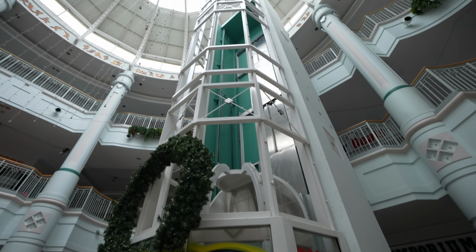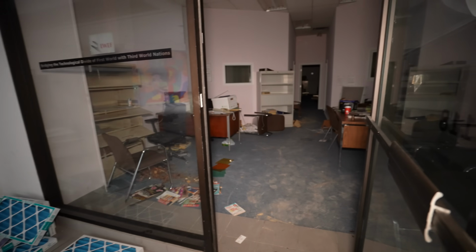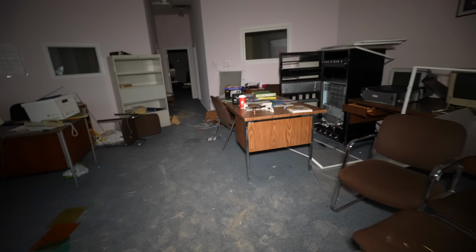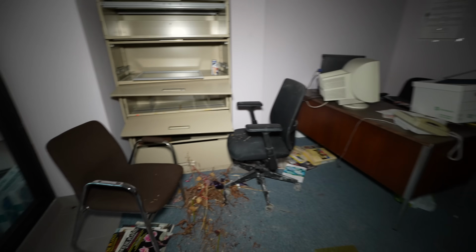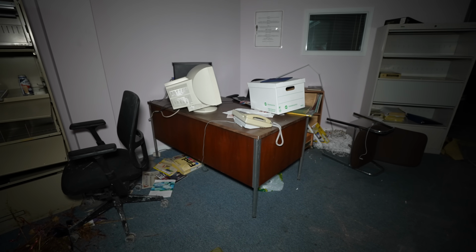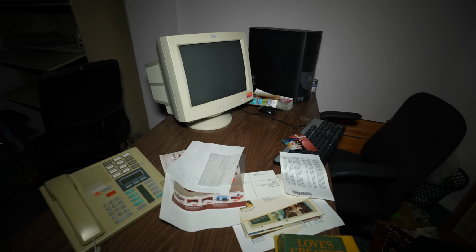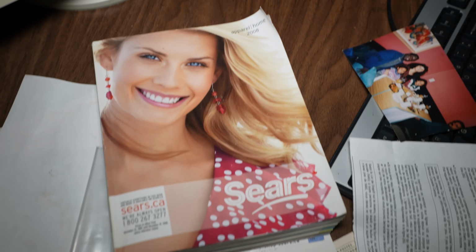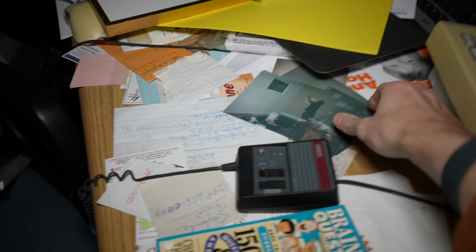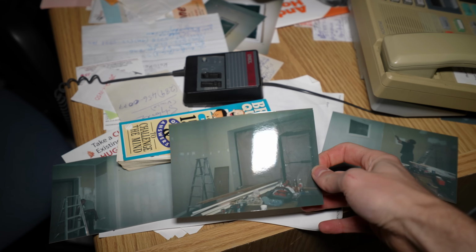Here's the main elevator shaft too. You can kind of see the elevator back there. Whoa. Oh my god. Has anyone been here since 1990? There's photos of them building this room, painting it. Oh yeah, this is them constructing the office.